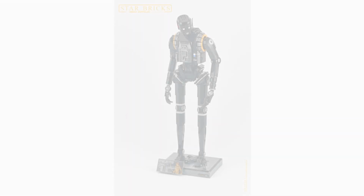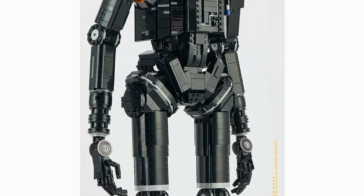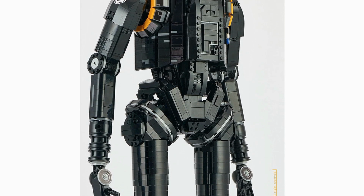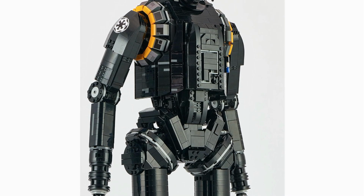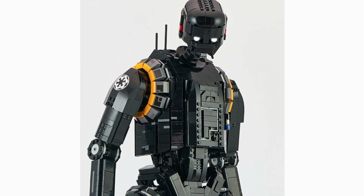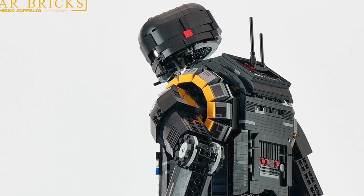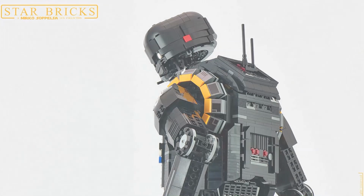Now we've made our way to August, and I'll start talking about the 75434 $90 K2SO. Another buildable figure that should be pretty darn good. Some people are disappointed that this is the second Andor set, and I will admit I am a little bit too, but I don't think we can judge the set. All these buildable characters have been great, and I don't see any reason why this one won't be.